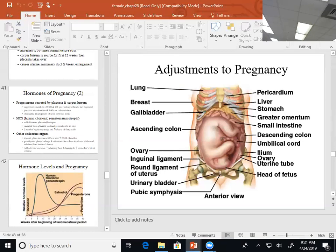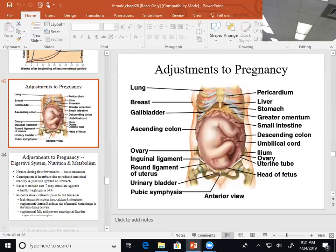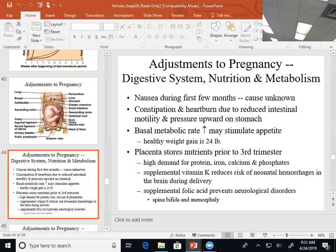So anyway, hyperemesis gravidarum, that's what that's called. So there's a lot of adjustments that have to be made. You can actually see, obviously, some of this that's happening. We'll see a little bit more of it when we talk about the gestation a little bit in the next chapter.